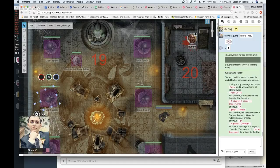Another cool thing that just recently went live a couple weeks ago. Speaking of the Alt key, this is one of my favorite things right now, Alt double click.